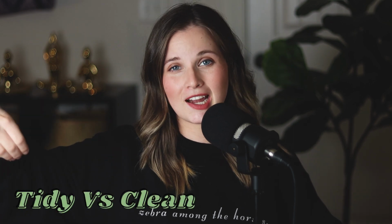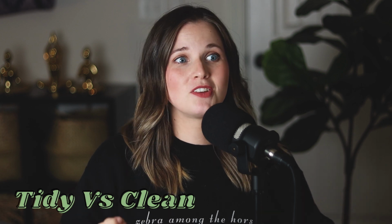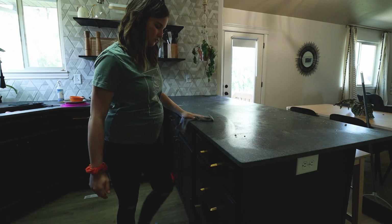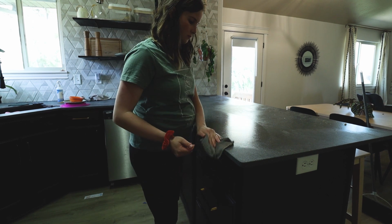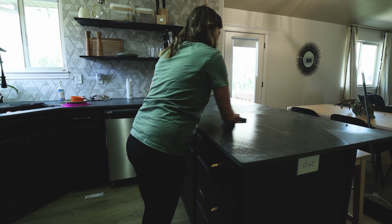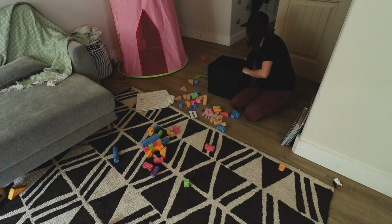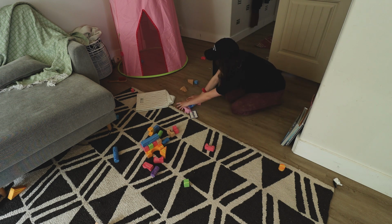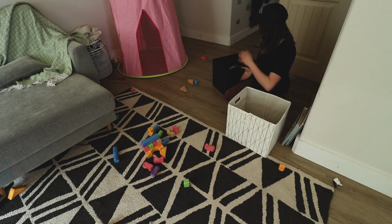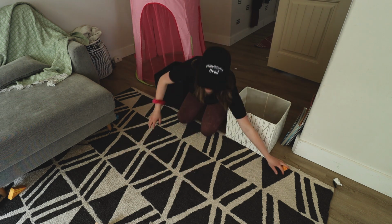The second thing I want to teach you today is the difference between tidy and clean. I think this is really important to see. If you're thinking, I'm going to sit down and do this cleaning routine to keep my home cleaner, free from stickiness and dust and those types of things that build up, versus I'm going to keep my home tidy. My kids can have all their toys on the ground and my house could still be clean, or my stuff could all be put away and my house could be really dirty.